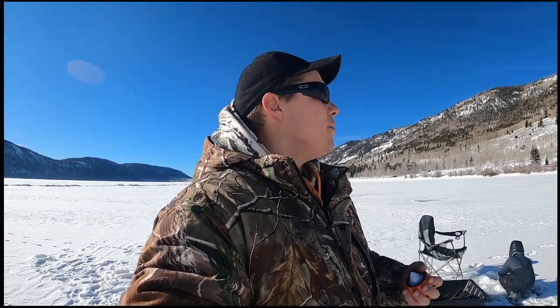If you've got a tent, that helps. If it's a sunny day, you can pop it up. You can actually see the bottom of the lake, and that's how I used to do it. But I didn't bring my tent this time because it was a nice day, so I didn't need it. But I used to bring my tent.